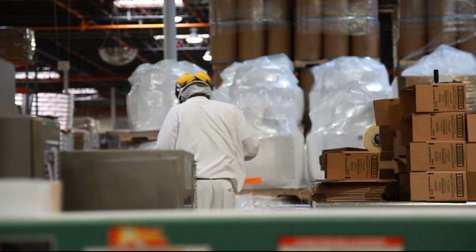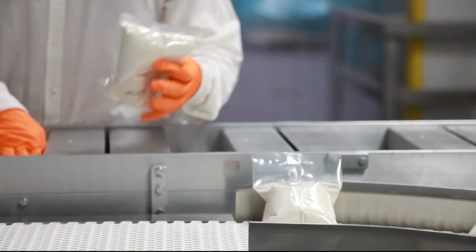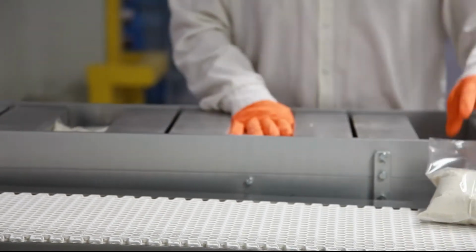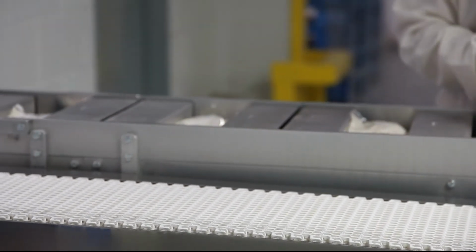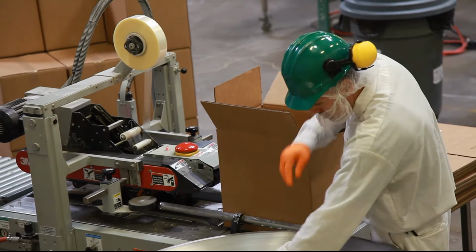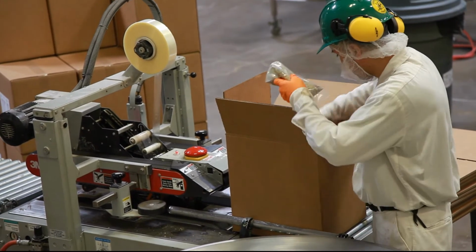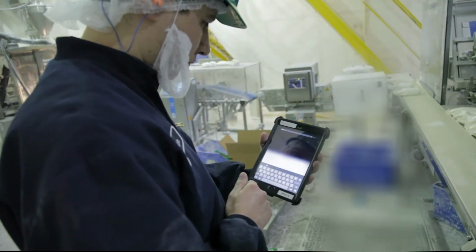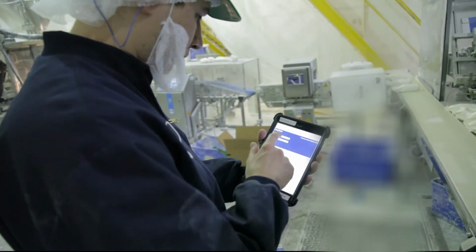PacMoore is not fully automated. There are plants out there that are completely automated and one person can run the whole facility. We still require the individual to be part of the process, and there are still some checks that you just cannot automate.